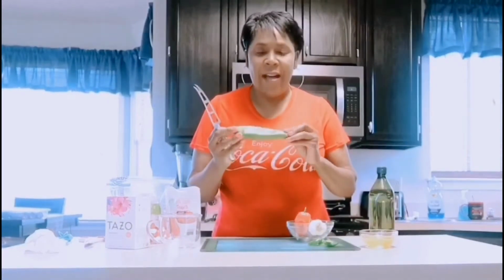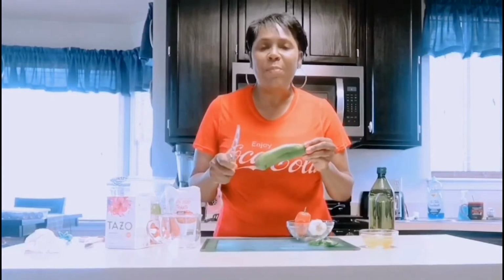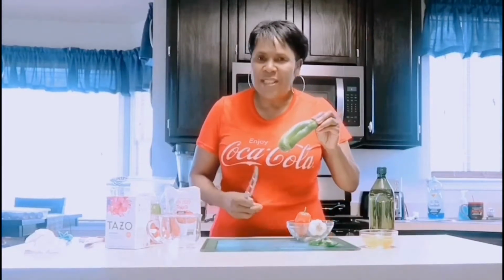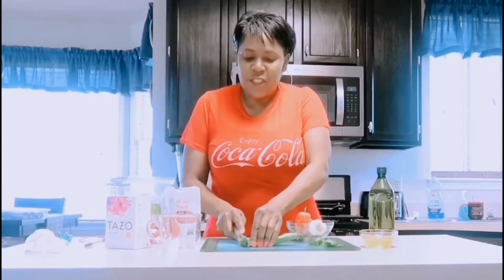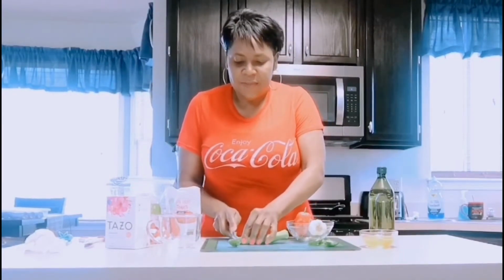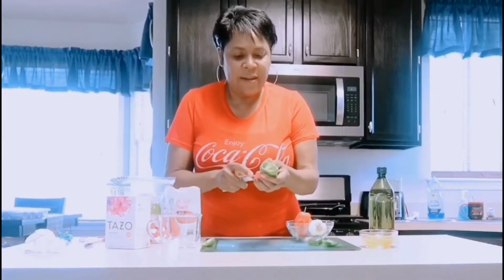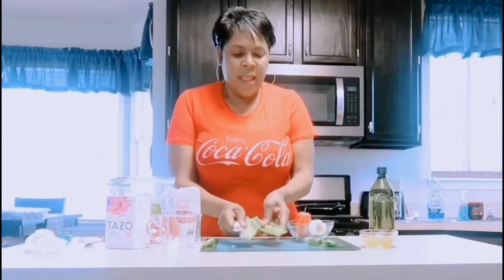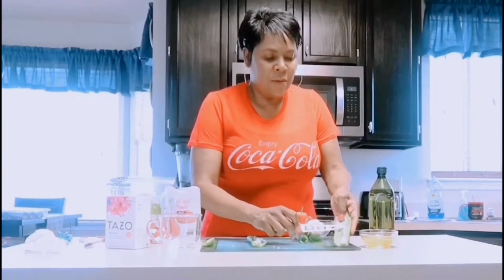Next, I have a pepper. This is called an Anaheim pepper. We're so used to putting green peppers in our omelets. So let's try something different. And plus, it's still nutritious, so why not try it? So, okay. Got the Anaheim pepper. Slice that. And it has a few seeds, so I'll just cut those out.